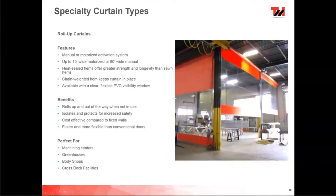Roll-up curtains. These are a recent add. We've begun adding a lot of these in the last 3 or 4 years to our product offering. We offer manual and motorized activation systems. We offer up to 15 feet wide motorized and up to 80 feet wide manual.